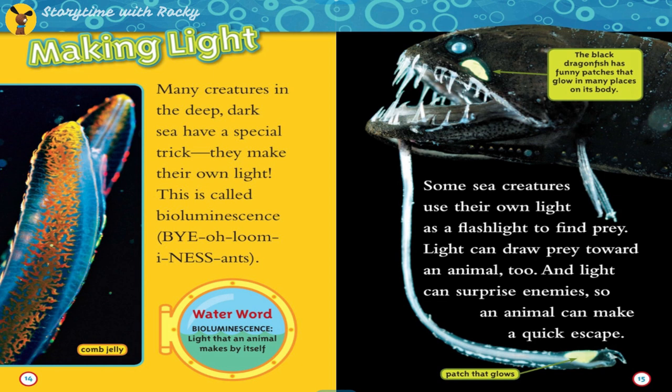The black dragonfish has funny patches that glow in many places on its body. Some sea creatures use their own light as a flashlight to find prey. Light can draw prey toward an animal too. And light can surprise enemies, so an animal can make a quick escape. Patch that glows.